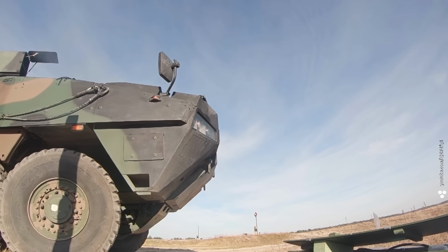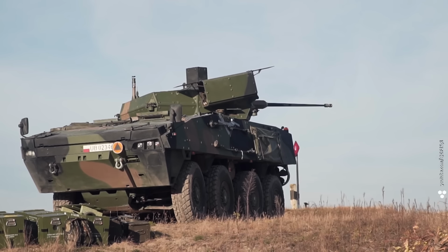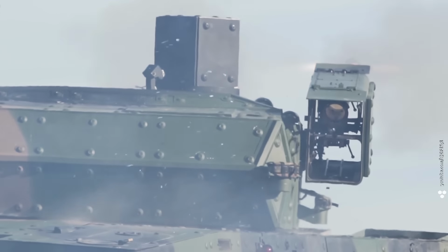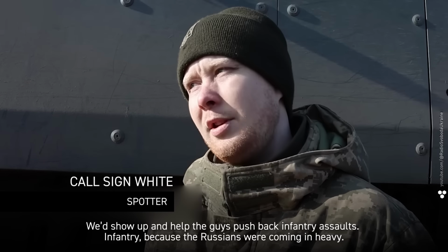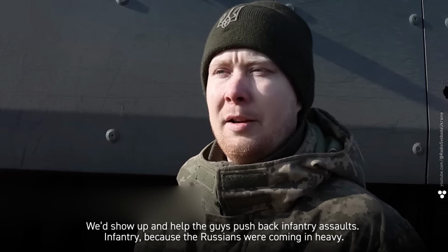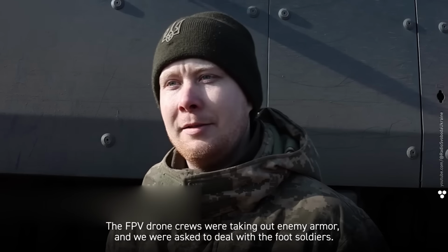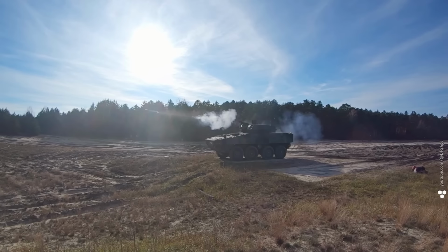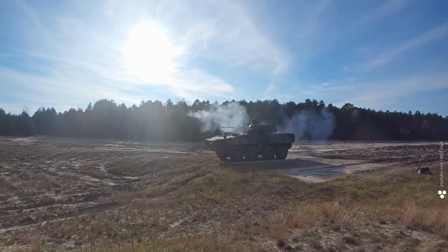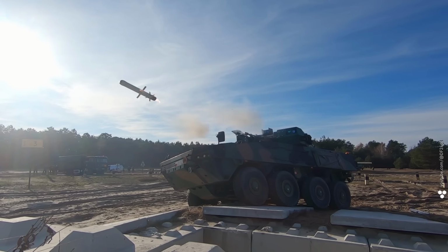Another way to catch the Russians off guard: use the Rosomak in tandem with a drone team. While the FPVs tear up enemy vehicles, the Bushmaster cannon handles the infantry. We'd show up and help the guys push back infantry assaults. Infantry, because the Russians were coming in heavy. The FPV drone crews were taking out enemy armor, and we were asked to deal with the foot soldiers. Unfortunately, this tactic works both ways. In war, no vehicle is safe from the sudden visit of a predatory drone.